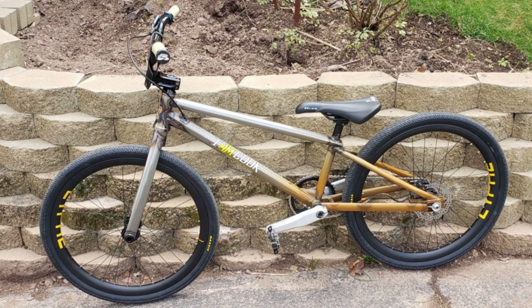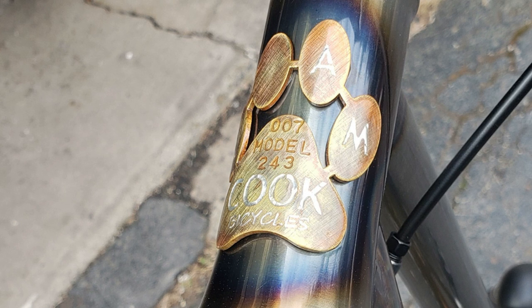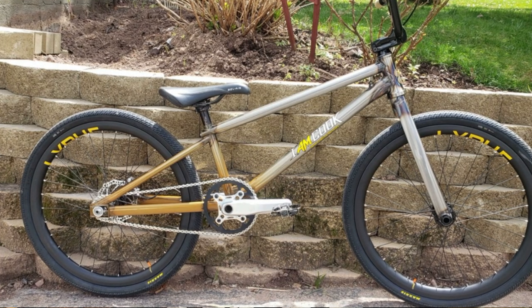because I love people who do their own builds. I love independent bike builders. And the I Am Cook movement is definitely on the way. He makes 20-inch bikes and also 24-inch bikes. And this one right here happens to be the 24-inch Cruiser.